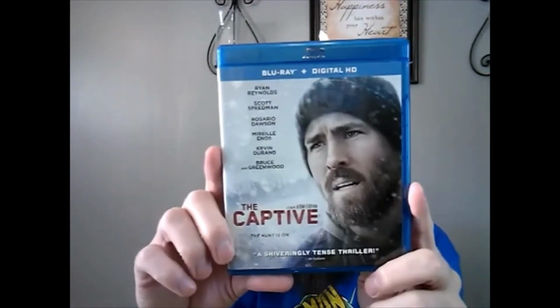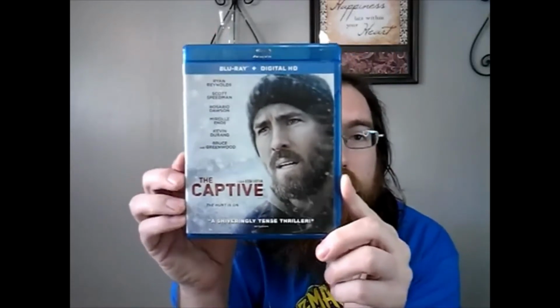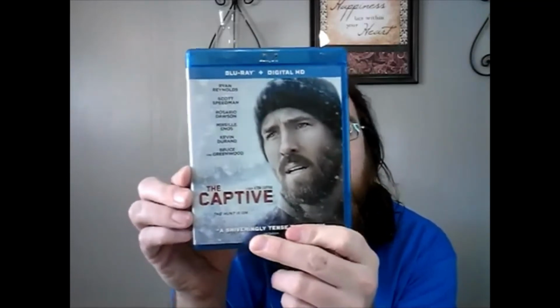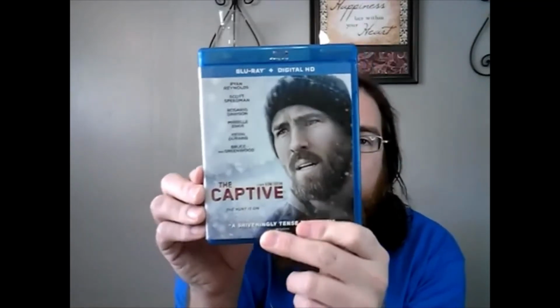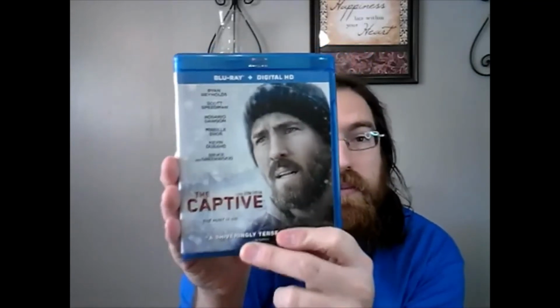The Captive. It's always cool seeing Ryan Reynolds in a more serious role because I think people forget that he can do more than just play Deadpool and various versions of Deadpool. Bit of a long movie, but it's still pretty good, and it definitely shows that, yes, he can take on serious roles.